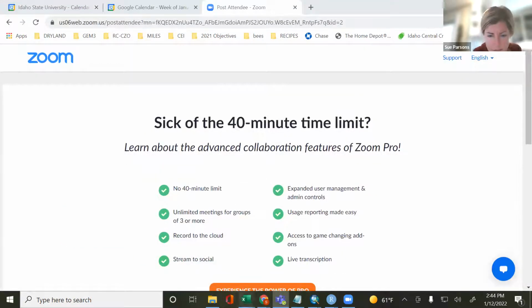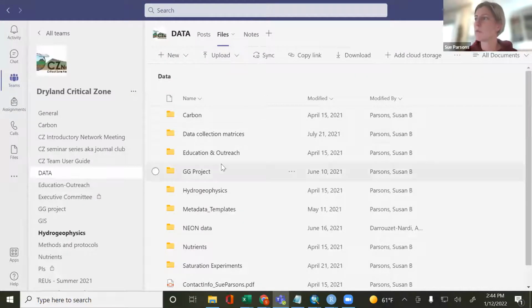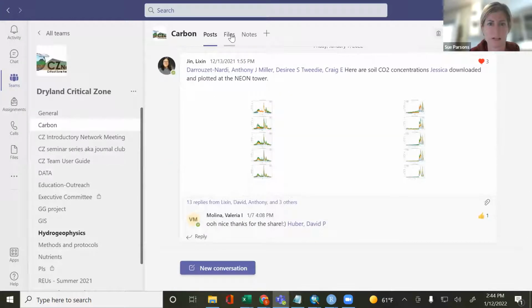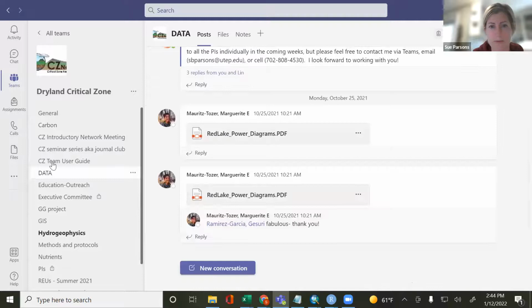Another thing is that we are trying to do the majority of our collaboration through Microsoft Teams, and I'm warming up to it. One of the strong things about Teams is that since we have these different subgroups, like a carbon group, they can have all their specific posts there, and in their files they can have pertinent files like their meetings. We have hydrogeophysics and nutrients, like I said, and I set up a data channel.